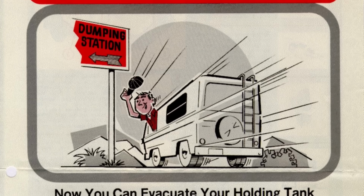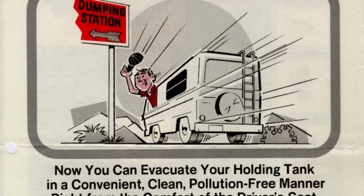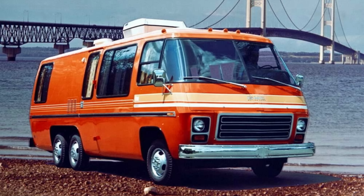One very interesting feature that I forgot to point out is these had the Thermosan waste disposal system. Basically, it would pump raw through the exhaust system and incinerate it. These had no holding tanks. I believe the GMC motorhomes had this feature too, along with other RVs from the 70s.